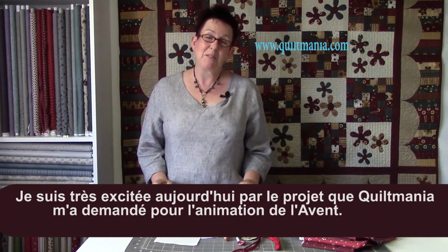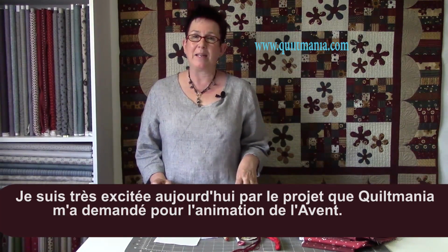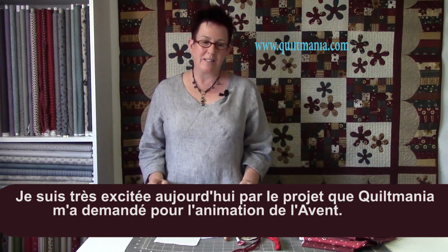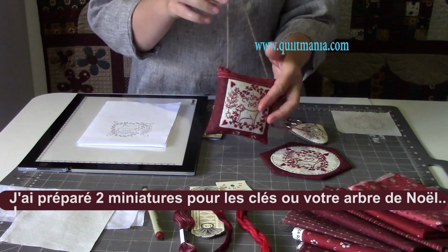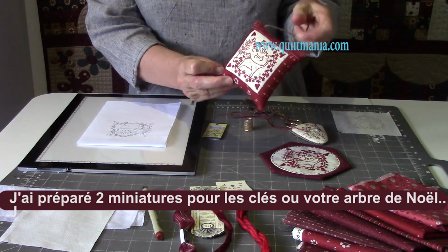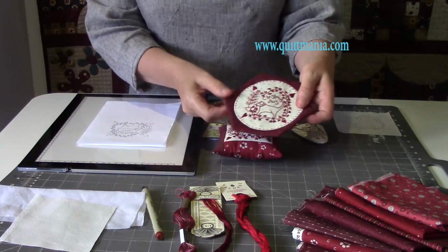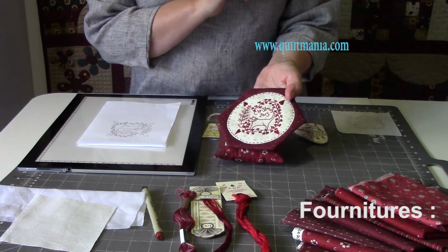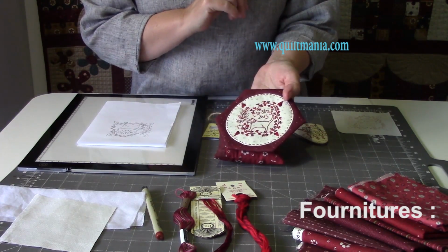I'm very excited because today I'm going to talk to you about the little project that I've done for you for Quiltmania that's going to be part of their advent calendar type project this year. Mine, I've actually made into a very small little ornament which you could hang from a key or from your Christmas tree. You could make it up any way you want. I've actually made another one and I've made it into a coaster, and you can see it's got my beloved Hugo the dog on it, a lovely mistletoe wreath and a small Christmas tree.